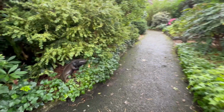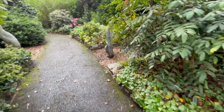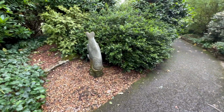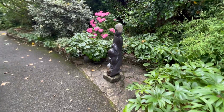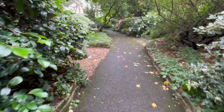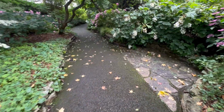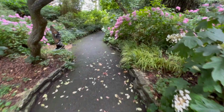So just leaving that specific section, again, it's lovely how they've sectioned these gardens off. There's a lovely little walkway here full of statues. I think it's just beautiful how you feel as though you're walking from one zone to another. The path always winds, which makes it far more interesting, of course.